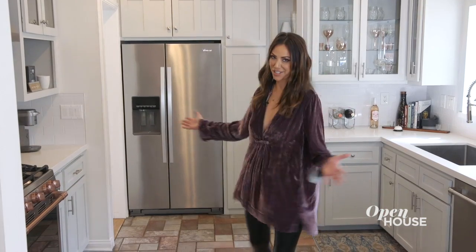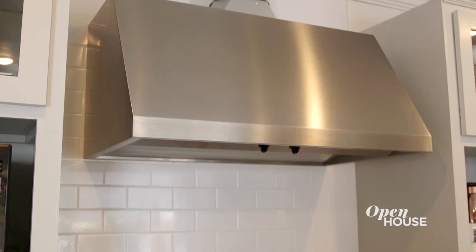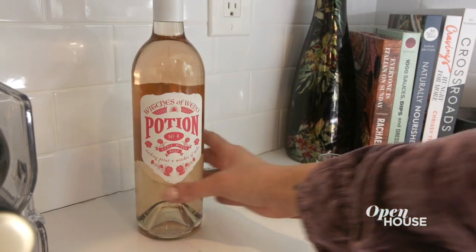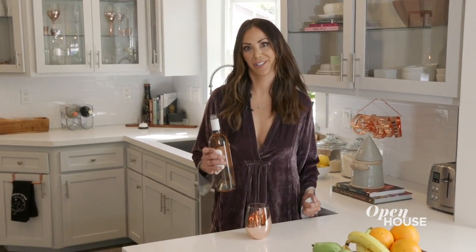And this is my kitchen, one of my absolute favorite rooms in the house. So my appliances are stainless steel with rose gold and copper accents. I'm completely obsessed with them. This is my very first adult kitchen. And as an adult, you get to drink wine during the day in your adult kitchen, so cheers.